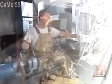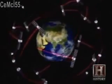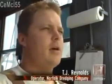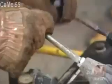The operator monitors a GPS system that tells him exactly where to scoop. Locators on the dredge beam a signal to a satellite overhead, which then tracks the dredge. That shows me that we're online, that I'm set up to where I need to dig, and so forth all over the area. It's pretty easy. Once you got everything spread out pretty good and you know what's happening, you can go about anywhere you want to.